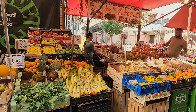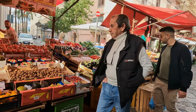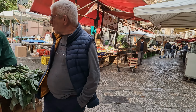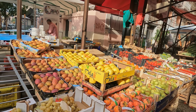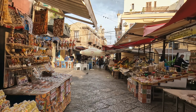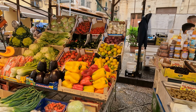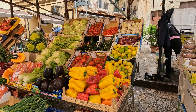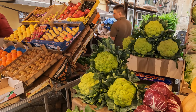It's got all kinds of imported fruits. And look at the grapes. You know, those are fresh. That's off the cacti. Never seen peppers that big, have you? They're huge. Big. Wow. I don't think I've seen cauliflower that big either. Those are huge.